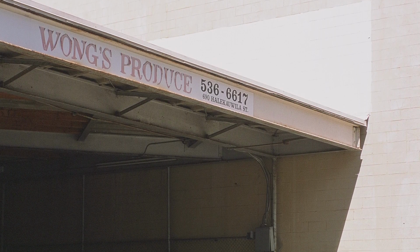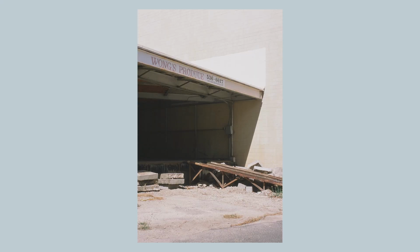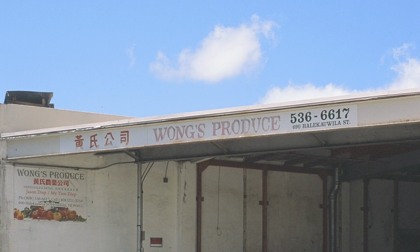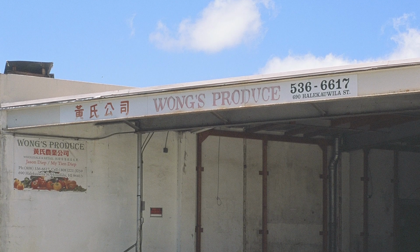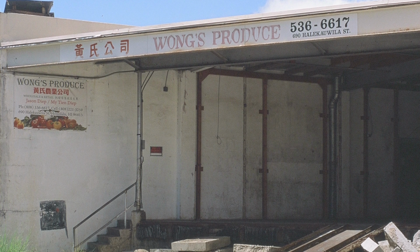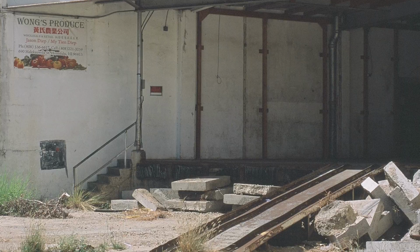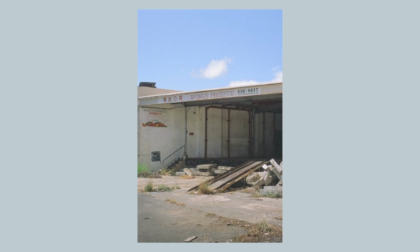This Wong's produce set was torn down shortly after I shot these images. I drove by this place every day and thought it was such a unique location. It's empty, unused, and yet created a perfect opportunity to see how Provia would handle the harsh sunlight contrasted with shadows. As you can see, there's still a bit more detail we can still achieve from this film.